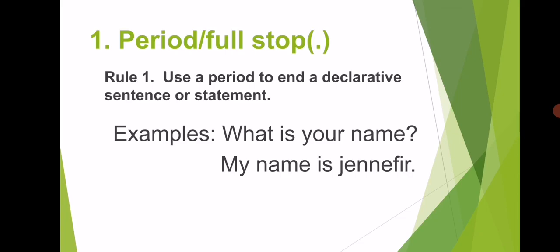So example, what is your name? This is an interrogative sentence that ends with a question mark. So, my name is Jennifer. That is a declarative sentence, a complete sentence that ends in a period.